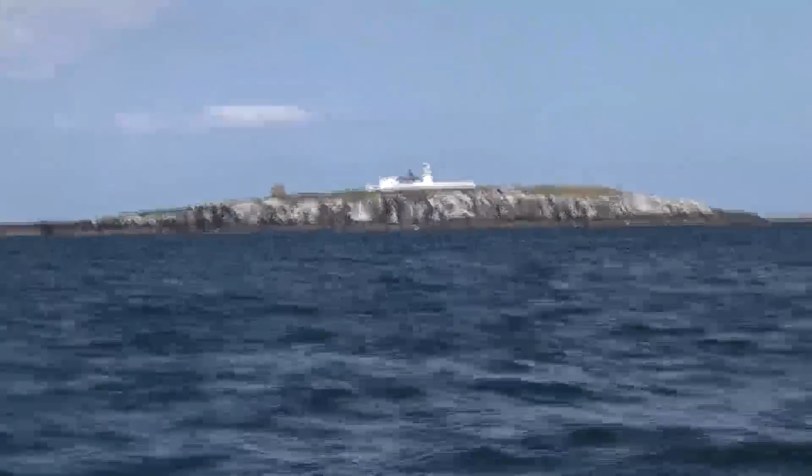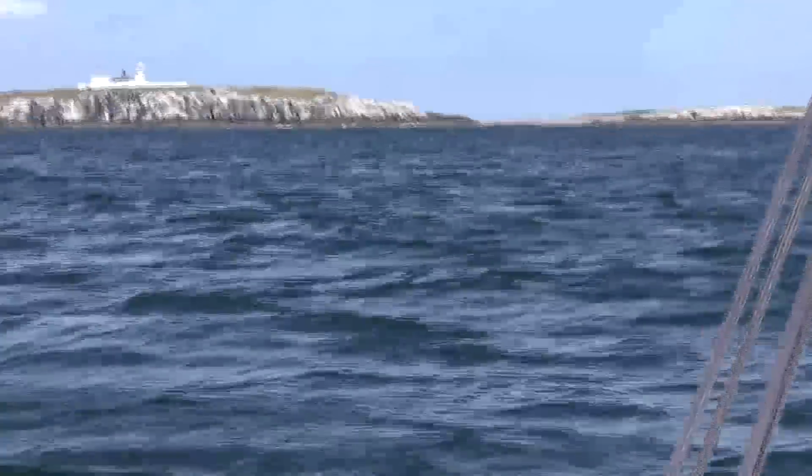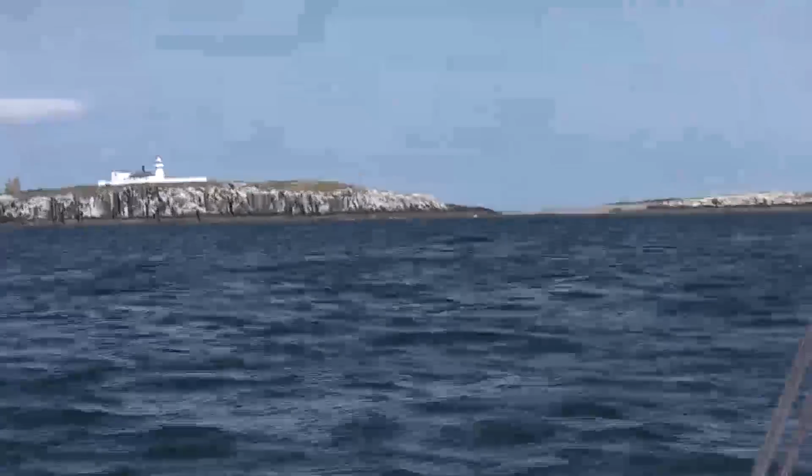After passing Bamburgh Castle, we sailed inside the Farne Islands.